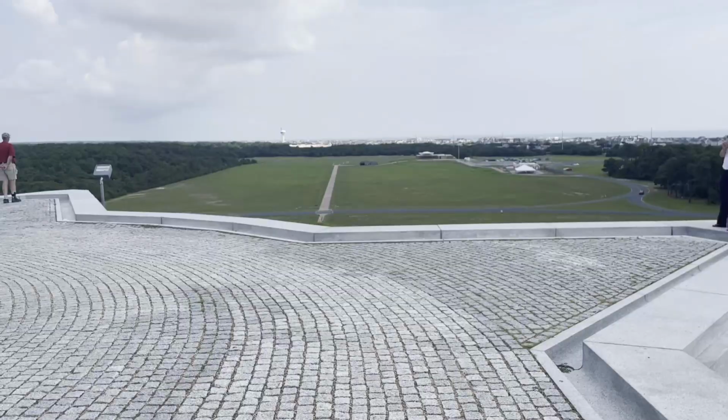Manned flight started right here in Kitty Hawk, North Carolina. Along this path right here behind me, 852 feet to send Orville and Wilbur Wright into the record books as the first people to fly a manned airplane.